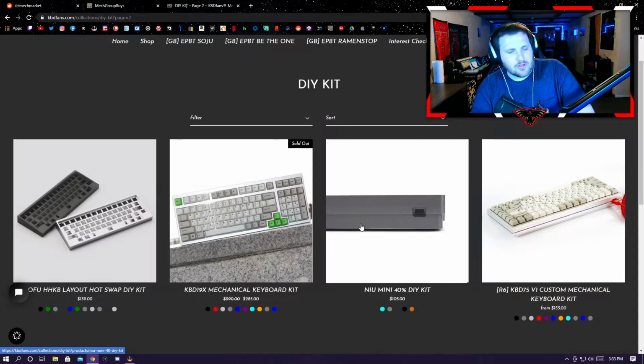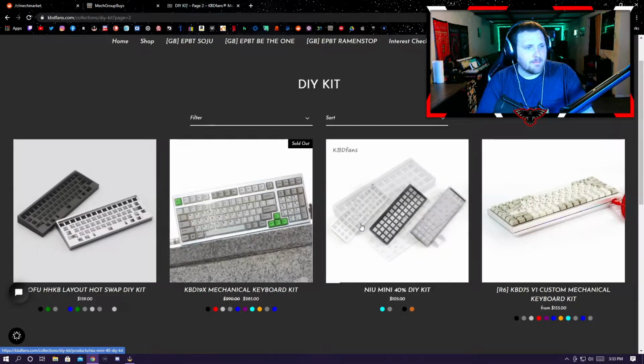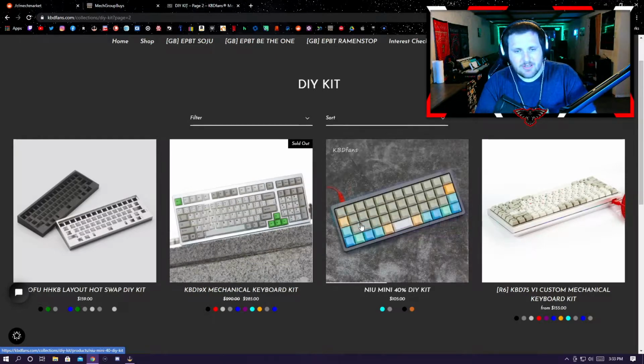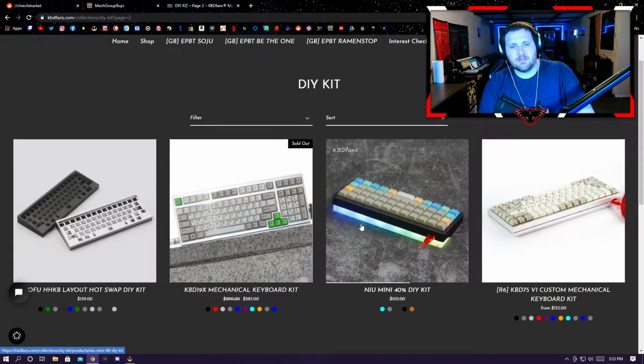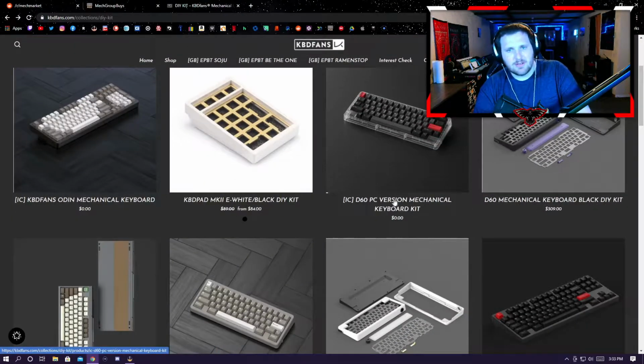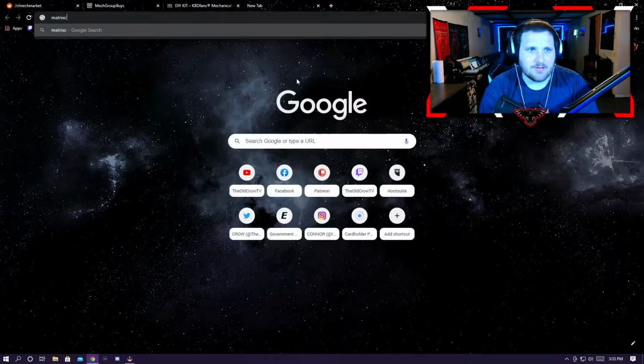Don't buy a super expensive board for your first board entering into the community. Buy something from KBDfans, or you could even buy like the Matrix board.